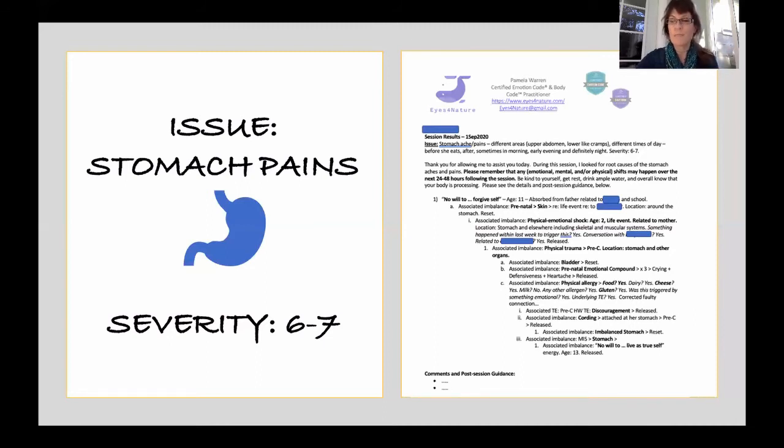Now, again, before I could complete this and clear it, I found yet another associated imbalance. So you can see how this domino effect of layers happens again and again. So in this case, I found a physical trauma, but it was something that was in a past life. So that's what the pre-C means. That means preconception, which to us means that's a past life. And again, it was located in the stomach and in some of the other organs. The associated imbalance this time was with a bladder imbalance.